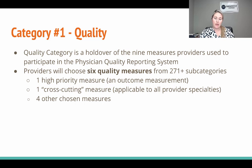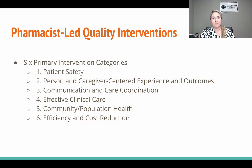So if you hear me talking about, always ask, what quality measures are you reporting on? What benchmarks are you focusing on? What are your goals this year? This is what I'm talking about, the 6 quality measures that the clinic chose to report data on to Medicare.